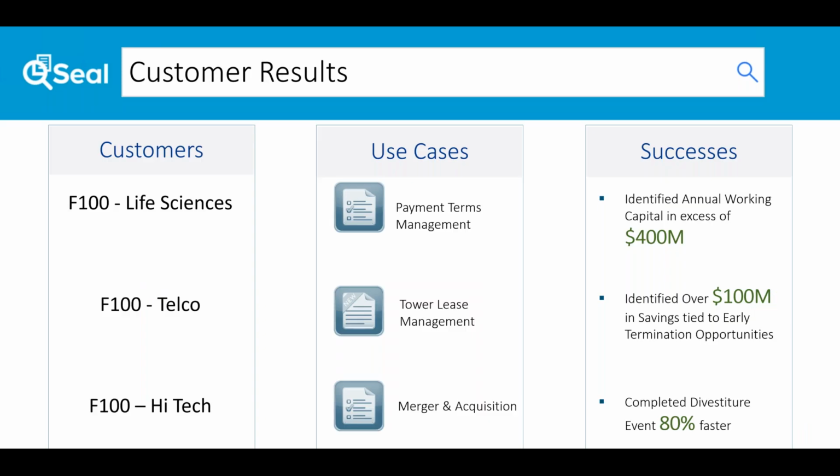Fortune 100 life sciences company with billions of dollars in spend, looking at ways to save money. They decided to analyze payment terms from their key supplier agreements, and using Seal, found that there was a deviation in the payment terms that were contracted for. They were paying their suppliers early as opposed to the net 30 they had contracted for. And this ended up identifying an annual working capital savings in excess of $400 million.